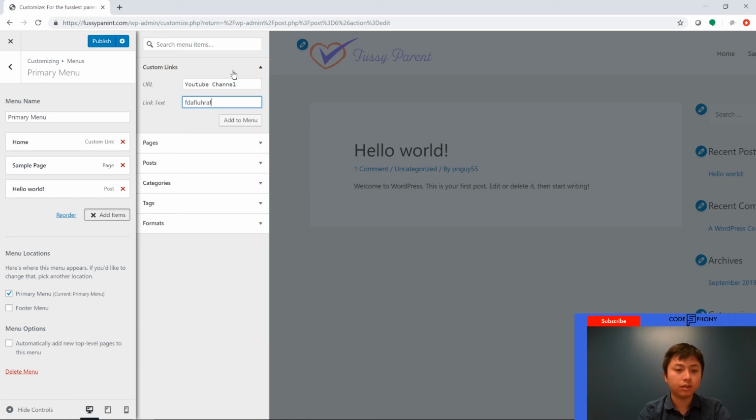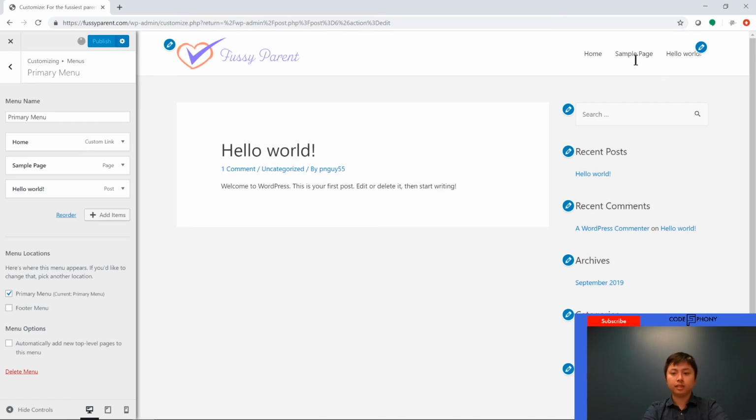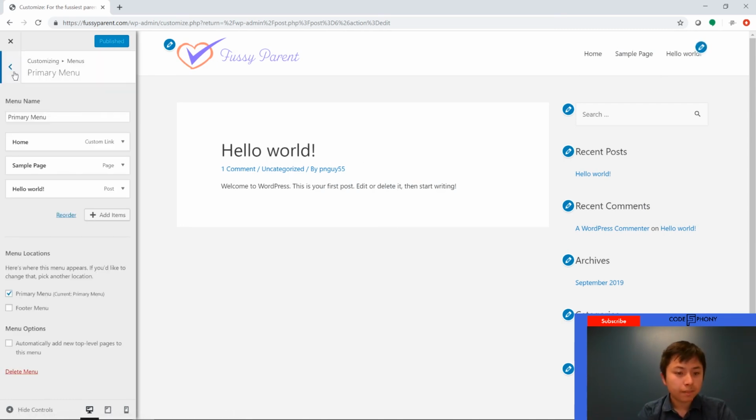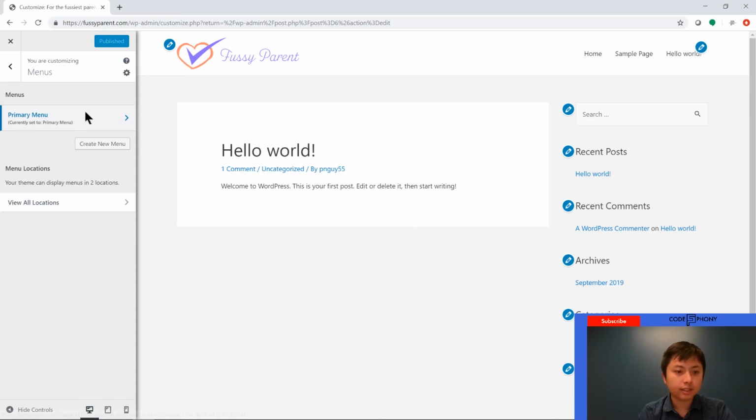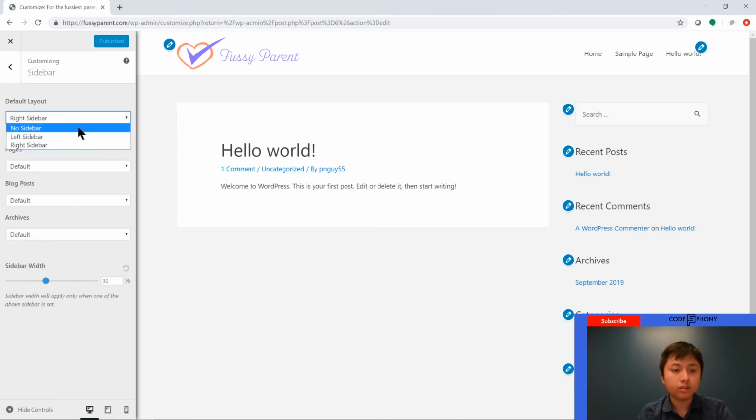Then whatever. Actually, YouTube channel text would go down here. And the URL would go up here. youtube.com/codephony, for example. Then you'd add to menu. But just remember to publish. And as you can see, those are now up here. If you're wondering how to get rid of these things on the side, you can do sidebar, no sidebar.